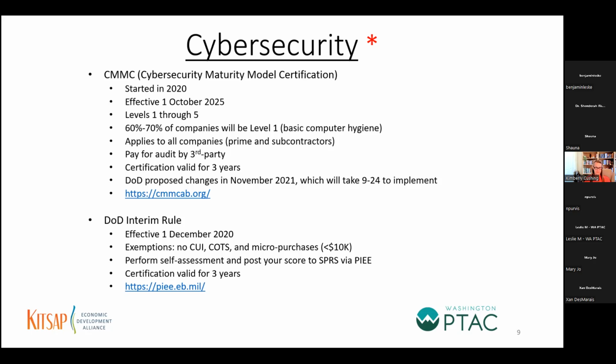Either you process CUI, or as a result of the solicitation, you're going to be creating CUI and giving the end product to the federal agency. In either case, you're going to have to do a self-assessment in order to be awarded the contract. So the third bullet is you have to perform a self-assessment and post your score into SPRS. You have to get an account in PIEE, and that can take anywhere from 4 hours to 2 days. Get your login and password. Within PIEE, which is a suite of applications, one of the applications is SPRS.